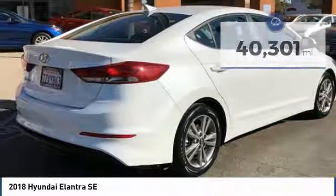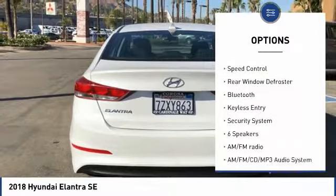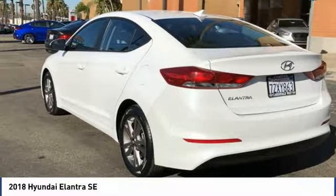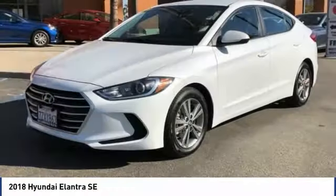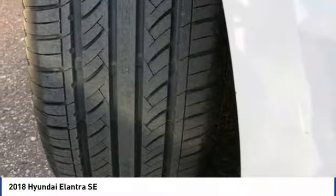Here are some of this vehicle's great options: electronic stability control, brake assist, traction control, remote keyless entry, front wheel independent suspension, speed control, rear window defroster, Bluetooth, keyless entry, security system. This isn't just a vehicle, it's an experience. So stop in for a test drive today.